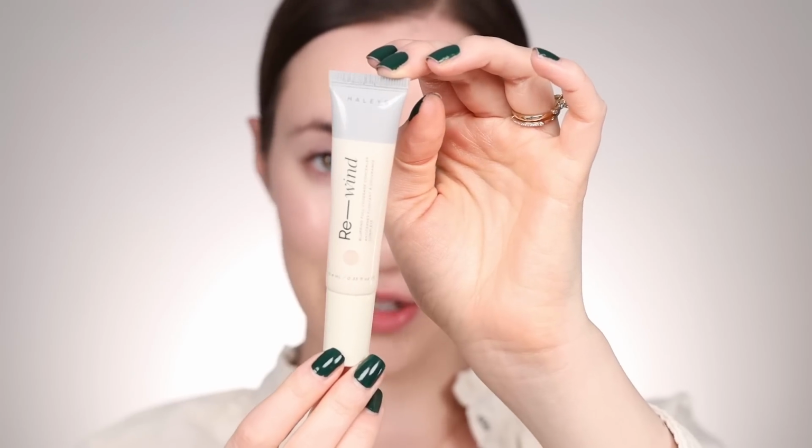We're gonna move into concealer. This is the Hailey's Beauty Rewind Concealer. It's a blurring full coverage concealer. When I first tried this out, I think it's on camera somewhere, I did a first impressions, I'm pretty sure. I was blown away. I used it every day after that, and it has really stuck in my routine ever since. I'm going to be using the shade Fair Neutral.